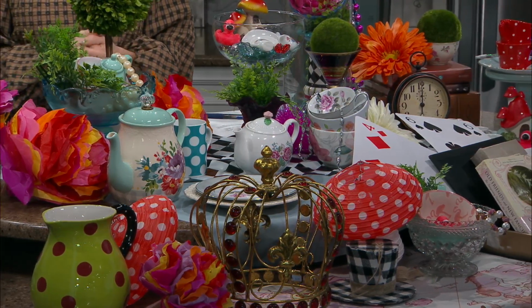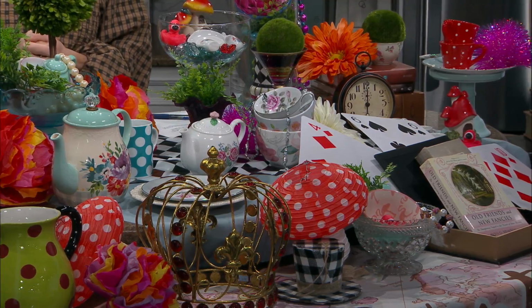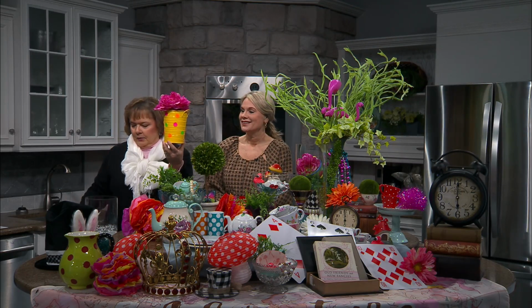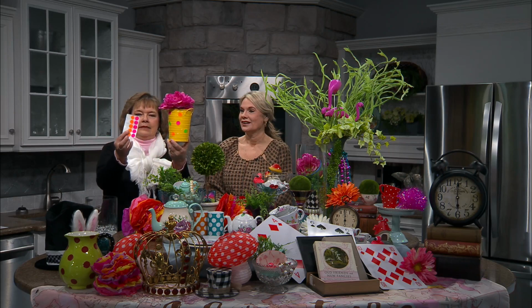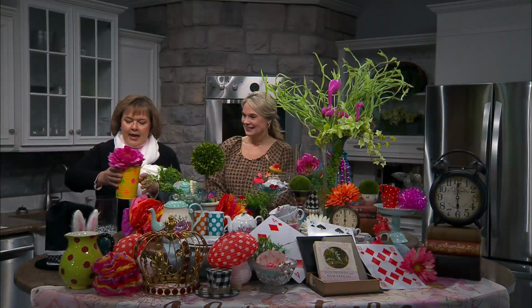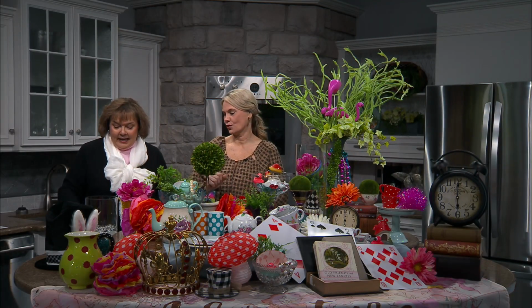Yes, I did. You know, you don't have to spend a lot of money. You just shop your house and then shop your collections. This is one example of what you can do. This was just a little yellow bucket, and I wanted some whimsy, so I just added some of these little labels to it, and made it all colorful, and there you have it. That was nothing, and now it's cute. And you've added the little flower on the top, which is just adorable.